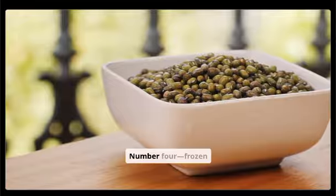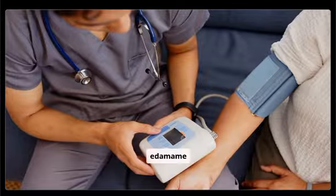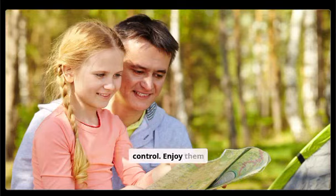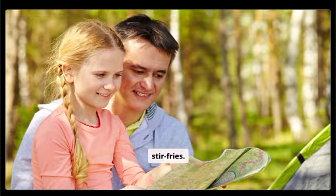Frozen edamame. Number 4, frozen edamame. These soybeans are high in plant-based protein, potassium, and fiber, 3 key nutrients for blood pressure control. Enjoy them as a snack or toss into stir-fries.